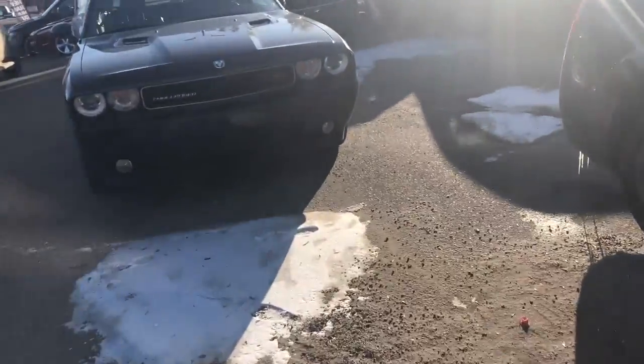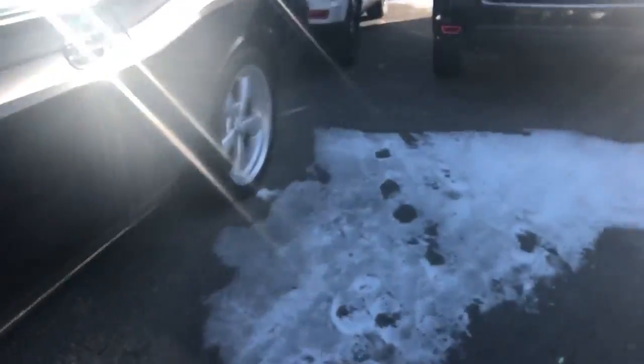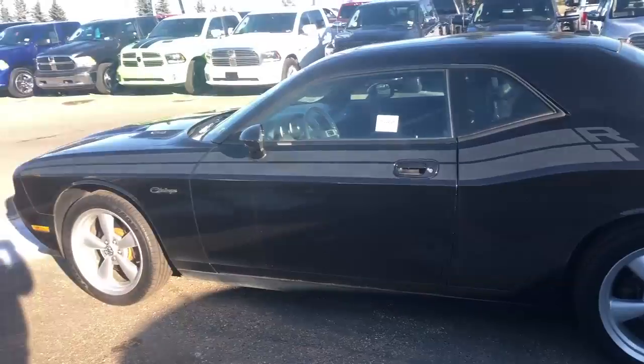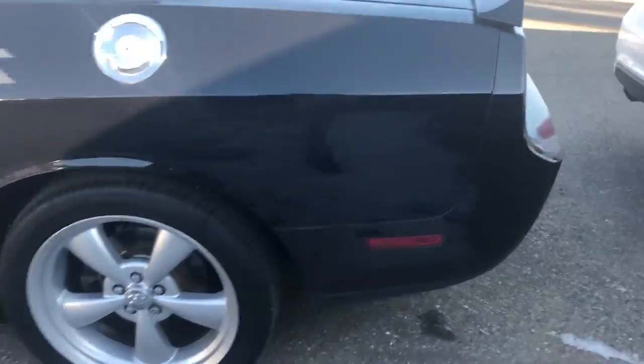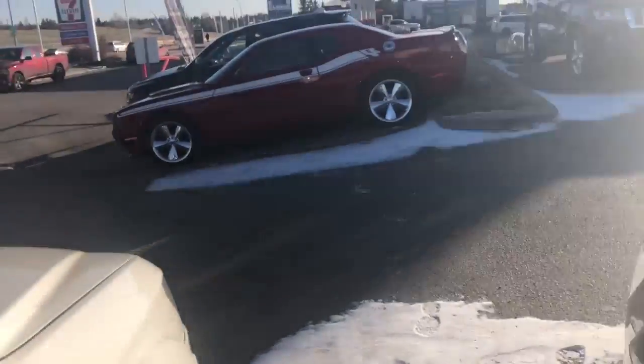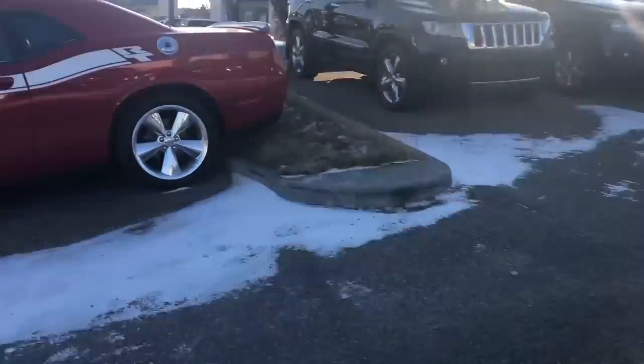I seen this Challenger here. Black one, it's an RT. Not bad. I mean, you know, it's all right. I prefer if it was a wide body or something, a little more. I like the red one. I do like the red one. It's nice.